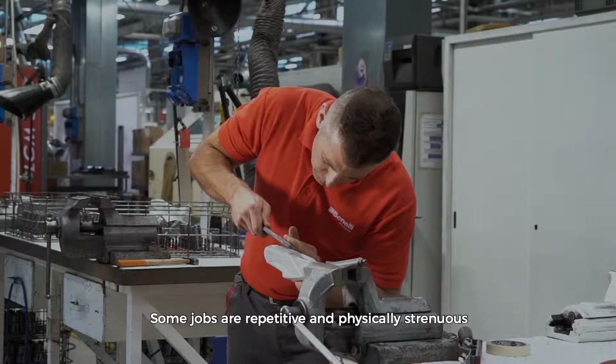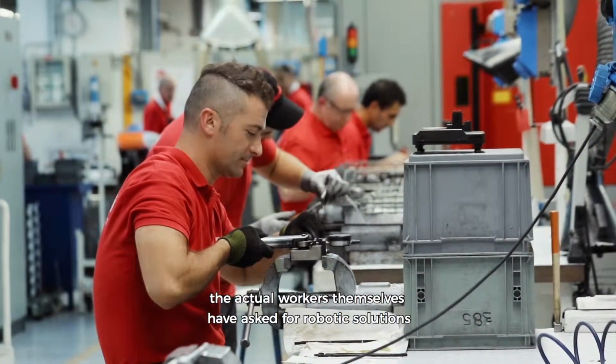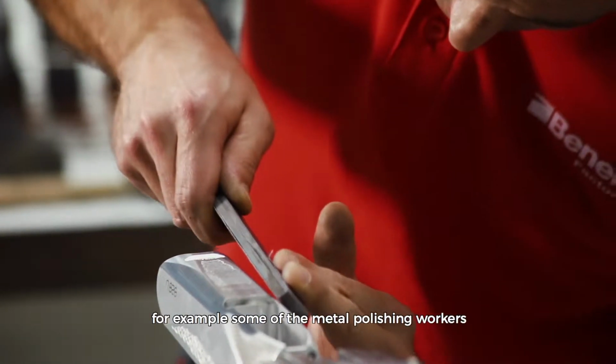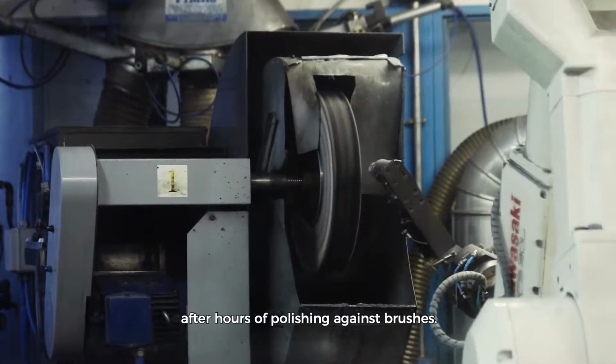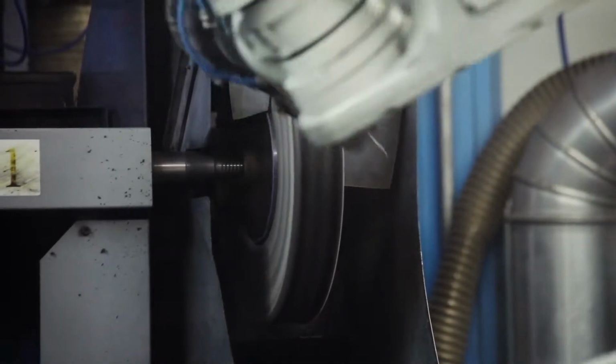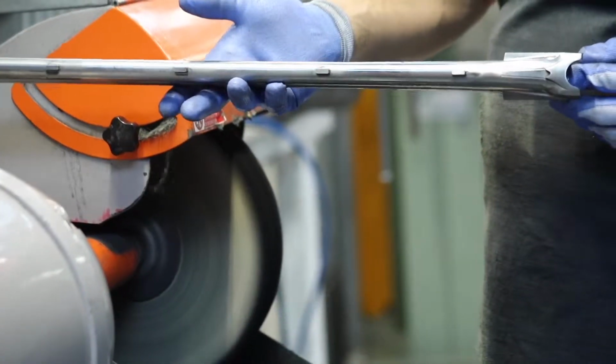Some jobs are repetitive and physically strenuous. The actual workers themselves have asked for robotic solutions. For example, some of the metal polishing workers complained of pain in their lower backs and arms after hours of polishing against brushes. Now they have robots doing all the hard work, and they only check for quality of finish.